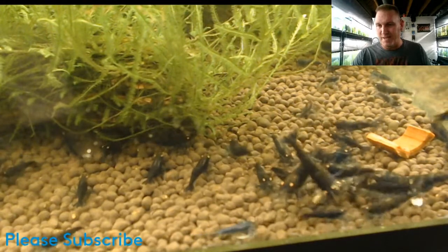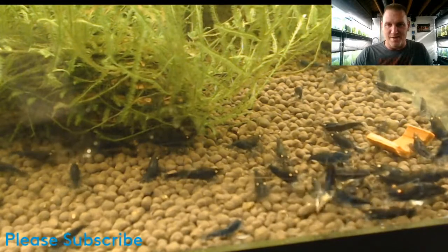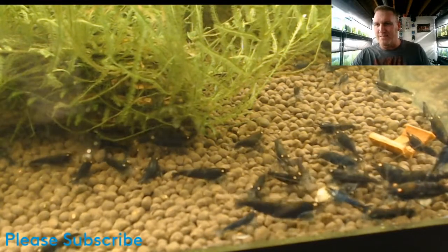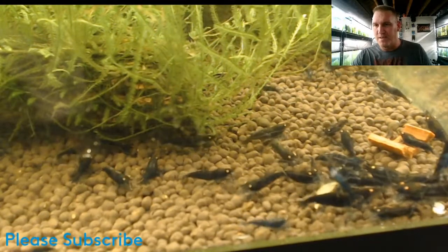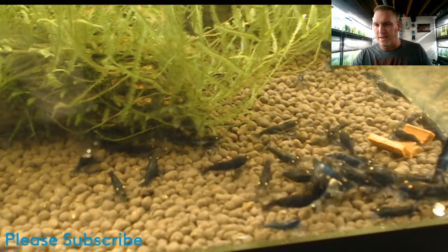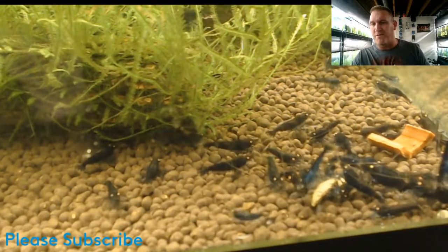Oh yeah, Pumpkin King's talking about his fish that nobody wants. Meds I have now and always have: Metro, yeah. Amoxicillin, yeah. Tetracycline, sodium chloride, levamisole, and flubendazole.